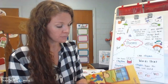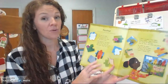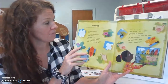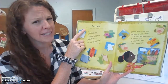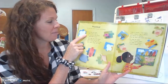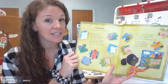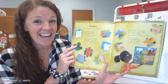The first poem is called Puzzled, on page 10. I'm going to read it, and as I'm reading, I want you to listen carefully for the rhyming words, okay? I'll pause, and I'll say them. Puzzled. Do you just want to quit sometimes? Too hard, too hard. These pieces don't fit. I'm puzzled by this puzzle. I really want to quit. Did you hear the rhyming words? Fit, quit, fit, quit. Does that rhyme? Yes, that rhymes.